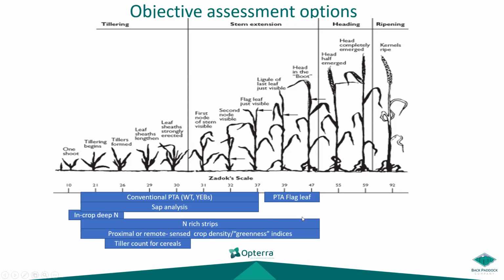But it doesn't hurt to see how long it lasts, and there's some rules about how you might do that and how you interpret it. We've got flag leaf opportunities if the season is really going for us, with plant tissue analysis to interpret that. And that's actually sampling the flag leaf itself for nitrogen. There is some interpretation data for that.